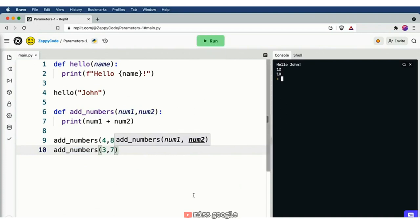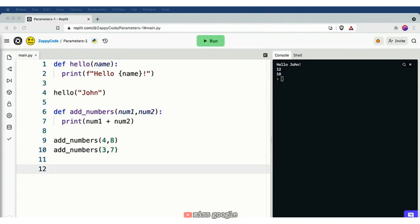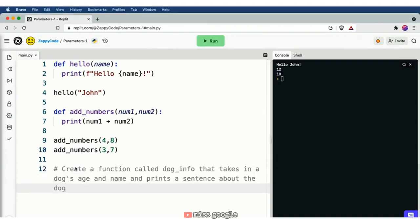So with this, I have a challenge for you to make sure you've got a good grasp on parameters. What I'd like you to do is create a function called dog_info that takes in a dog's age and name and prints out a sentence about the dog. Hit pause, do that now. Okay, hopefully that went well.